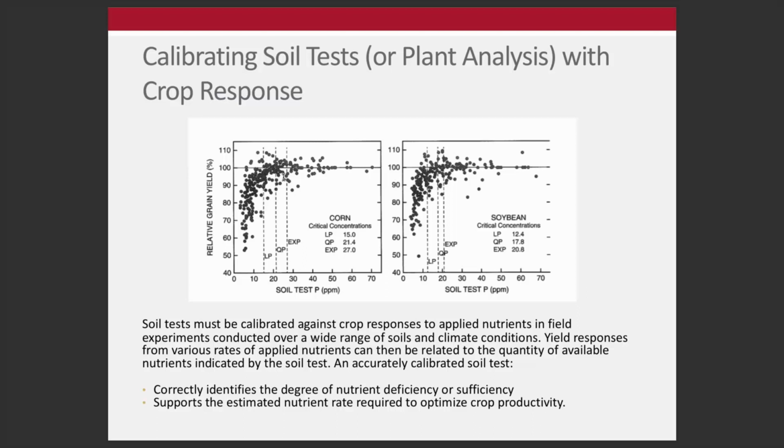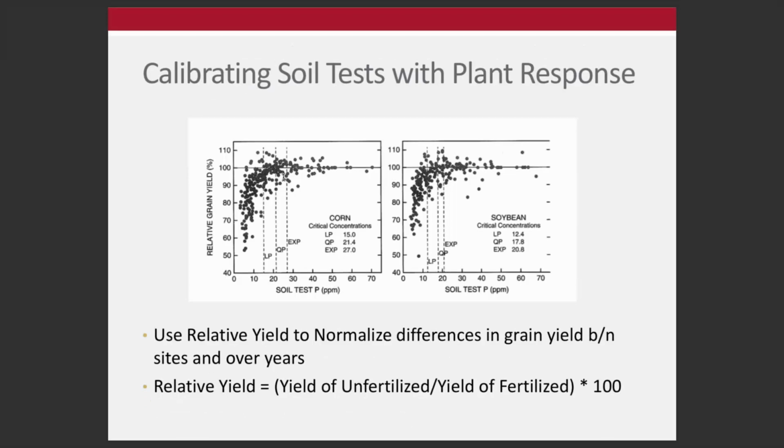This idea of relative yield, we use this to normalize differences in yield from year to year. So this doesn't have to apply, of course, to field crops, but weather is going to drive yields regardless of the crop. Some years are good, some years are bad, and so this calculation of relative grain yield on this axis is the yield of the unfertilized divided by the fertilized times 100. So that essentially normalizes everything, puts it on a 100% scale.